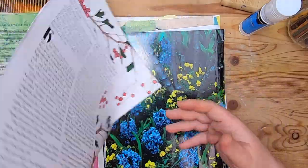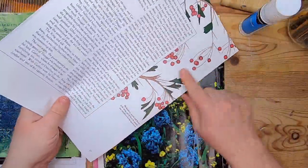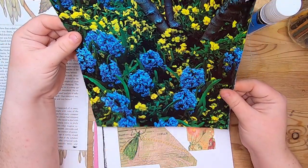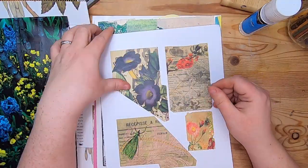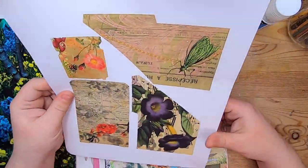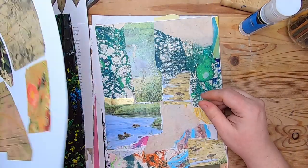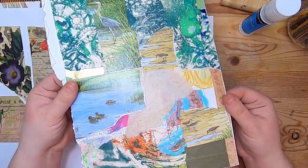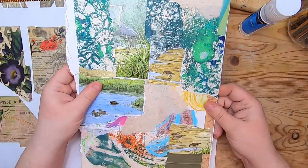This is a book page that has sort of these leafy pods and some red berries on that side. This is another book page. I just love these flowers. They're beautiful. This is a digital from Release the Kraften. It is a leftover from a kit that I printed, and I ended up having that extra page. This is a collaged page that I made with scraps from my scrap bin.